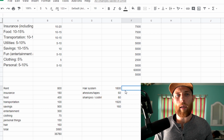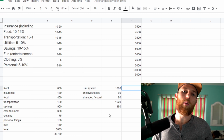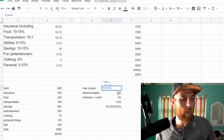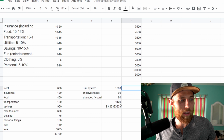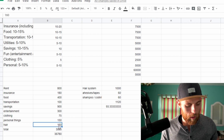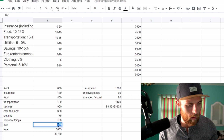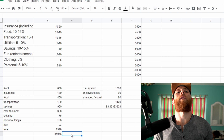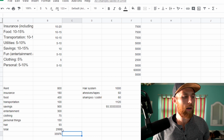Now, if you wanted to go to lower-priced hair, you could get a unit for about $250. So now we'll do $250 times 4. We can see that's $1,000 a year, which breaks down to about $93 per month, which is saving $60-ish. So we've just detracted about $1,000 off of that budget right there.